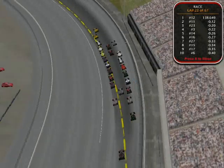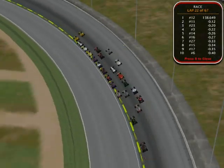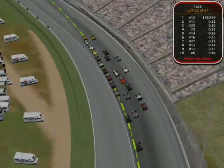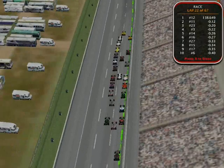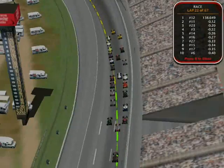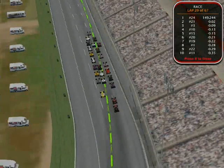Since this is such a long race and I have a very small amount of memory on my computer, let's take a break and we'll get you some more racing action shortly after. We are back live and they were 3 wide for the lead.